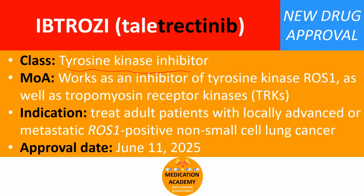It's indicated for the treatment of adult patients with locally advanced or metastatic ROS1 positive non-small cell lung cancer. It was approved by the US FDA on June 11, 2025. Now, let's dive into this medication in more detail.